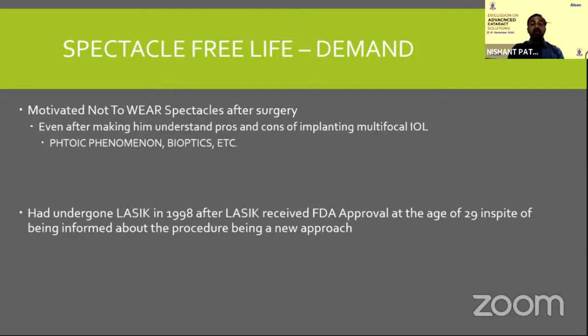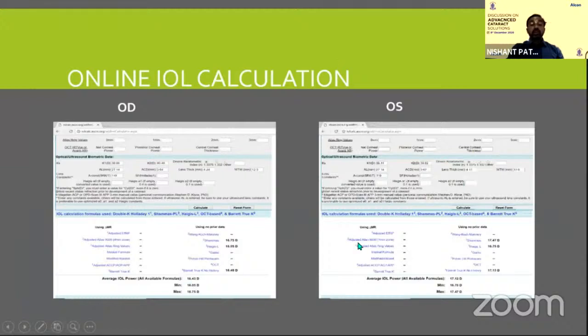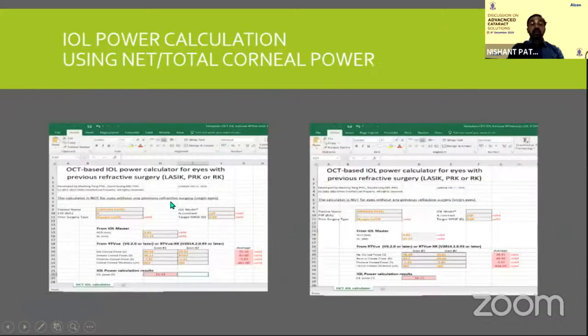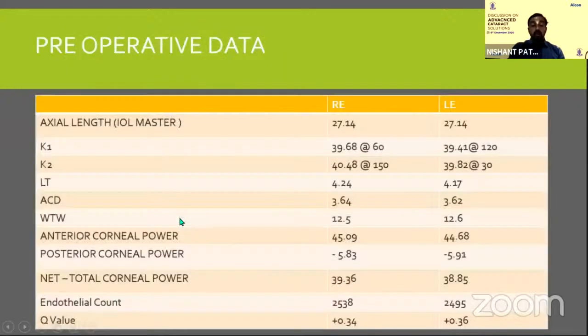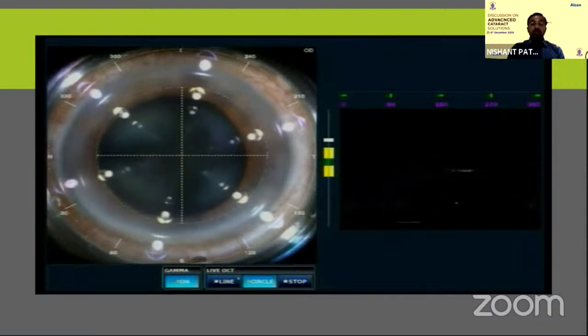We made him understand the pros and cons of implanting a multifocal IOL, about the nighttime photic phenomenon, and the need for bioptics also. This is his pre-op evaluation. This is the IOLMaster. This is the same on a swept-source OCT. This is the online calculation done for both eyes. This is the true measurement by the anterior and posterior corneal power, and this is the online calculation with the Barrett method. And these are his pre-op data: the K readings, the lens thickness, ACD, white to white, anterior corneal power, posterior corneal power, total power, endothelial count, and Q value. The patient underwent FLEX surgery, and this is the video of the same.